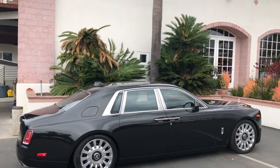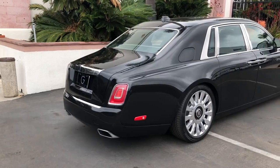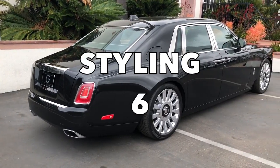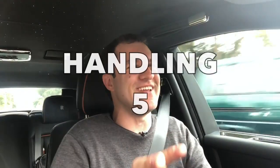Starting with the weekend categories and styling, the Phantom is nice, stately, not necessarily breathtakingly attractive, and it gets a 6 out of 10. Acceleration 0 to 60 is 5.1 seconds, and it gets a 5 out of 10. Handling is average, but if you focus on this, you're missing the point. It gets a 5 out of 10.